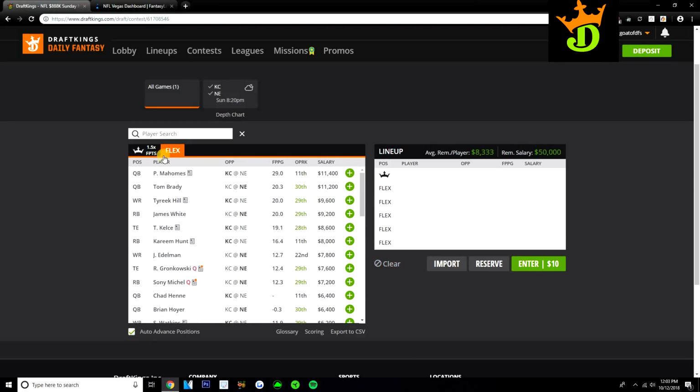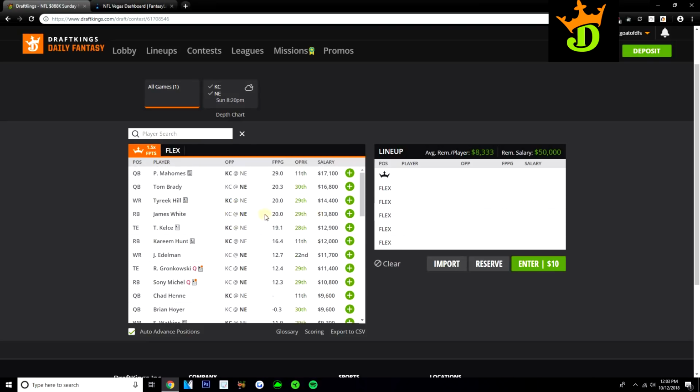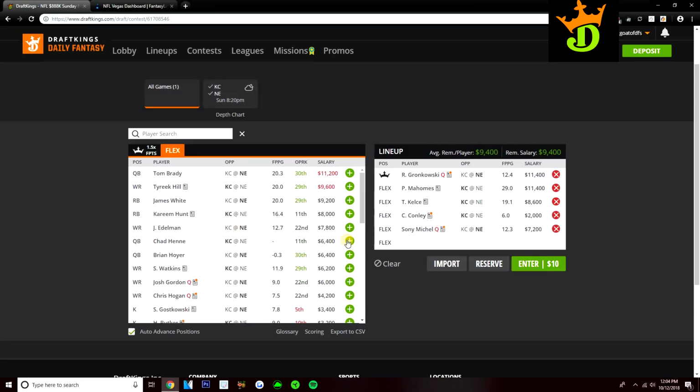If you want to go a little contrarian, maybe not play Mahomes at captain, go to a guy like Gronk at captain. If Mahomes gets 30 points in this game and Gronk gets 25, then point per dollar, Gronk's probably the better captain play. So if we played him at 11.4 at captain, then we went Mahomes, Kelsey at 8,600, that leaves us 62. We played Chris Conley at 2K. Then you'd have 8,300 remaining per player. So you could probably play Sony Michel and Brady. No, you couldn't play Michel and Brady, but you could play Michel and White.